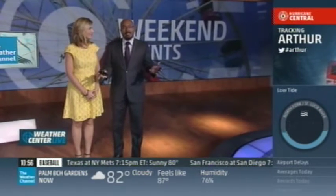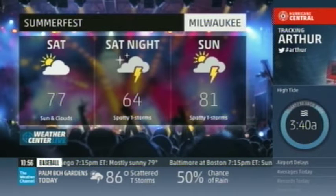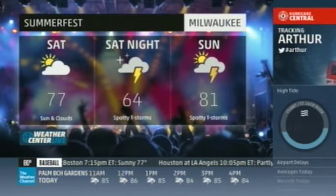All right, well, it's the weekend, July 4th holiday weekend. Want to get out and enjoy some events? We got a few of them for you to check out. A lot of big ones, actually. So let's start with Summerfest in Milwaukee. Tonight is Fall Out Boy. Tomorrow's Usher. We've got the chance for thunderstorms coming in tonight. A little better chance tomorrow, actually, so we've got to keep an eye on that. Getting warmer, too.